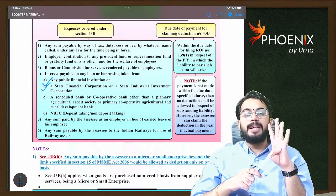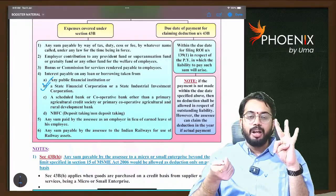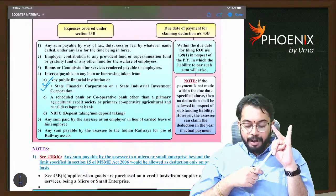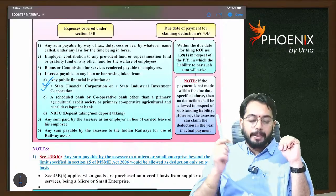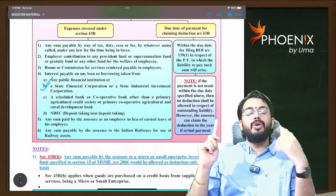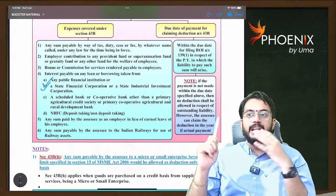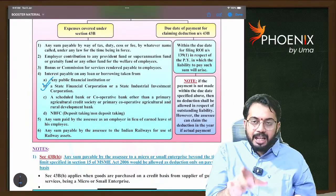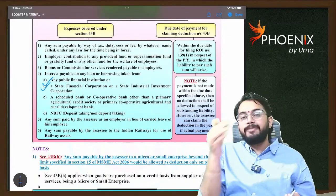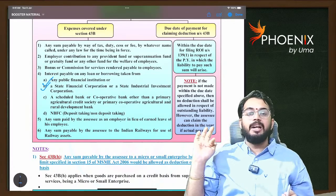Like leave encashment expenditure, any amount payable to government, taxes, duties and all. Next, employer contribution to welfare contributions, amount payable to Indian Railways, bonus or commission to employees or directors, interest on loan taken from financial institutions, scheduled bank, cooperative bank, NBFC. All these are allowed as deduction only if you pay in current previous year, or if you pay in the next financial year but before ITR due date, then they are allowed as deduction in current previous year.